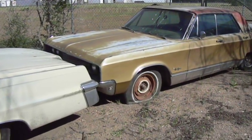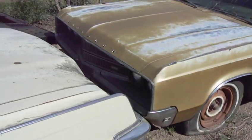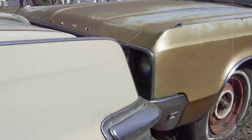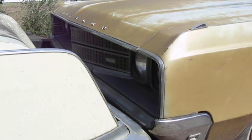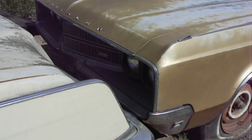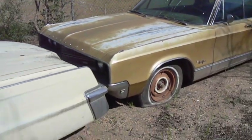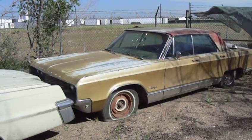Now that behind it is a 1968 Chrysler New Yorker. I just love the grills and the headlamp arrangement on these 1968 Chryslers. Now the 68 300 had the hidden headlamps, but I actually like the open look. And one of the cars on my personal hit list that I'd like to have one day is a 1968 Chrysler New Yorker two-door hardtop.